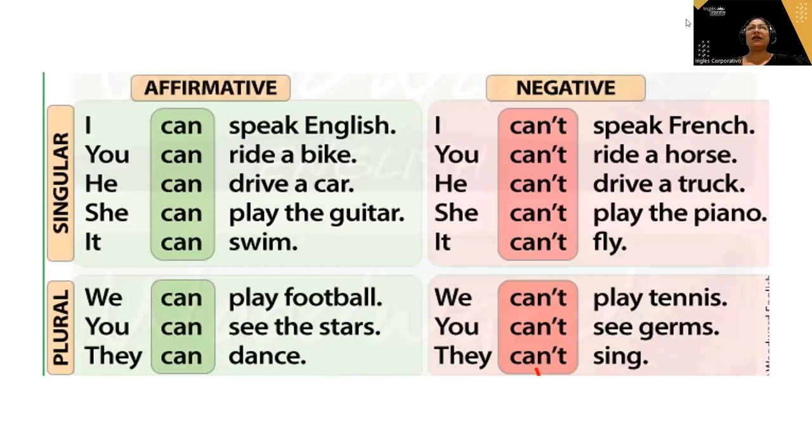This way, I can see in a general way the modal auxiliary, and I have followed the same structure. Affirmative and negative statements. So I say, I can speak English. You can ride a bike. He can drive a car. She can play the guitar. It can swim. We can play football. You can see the stars. They can dance.